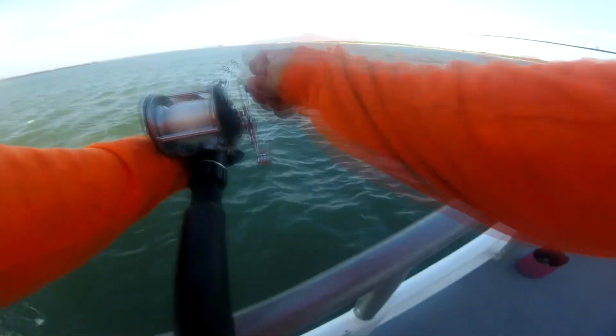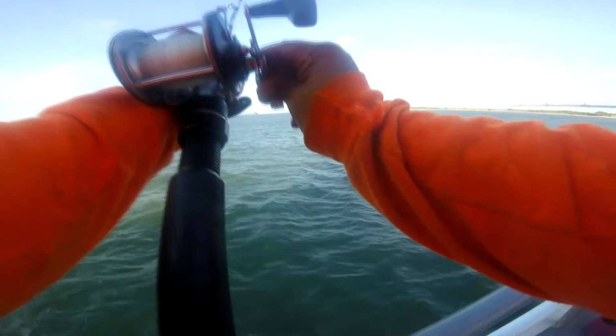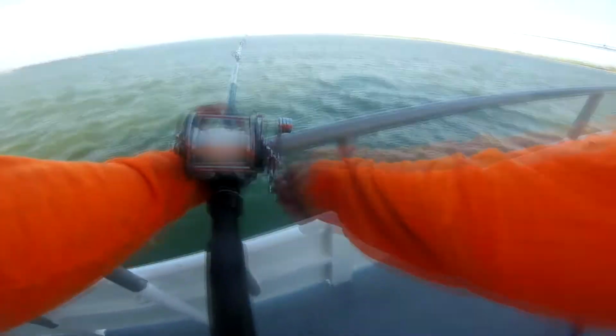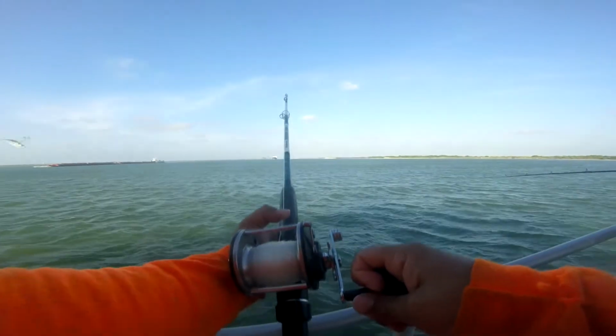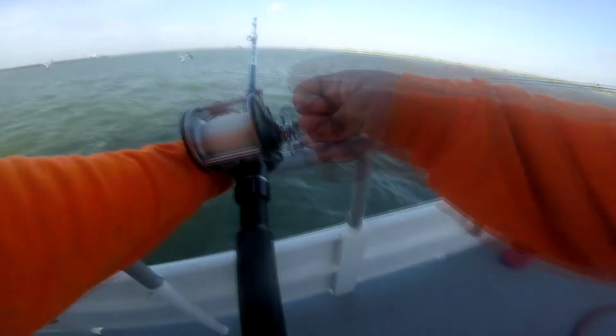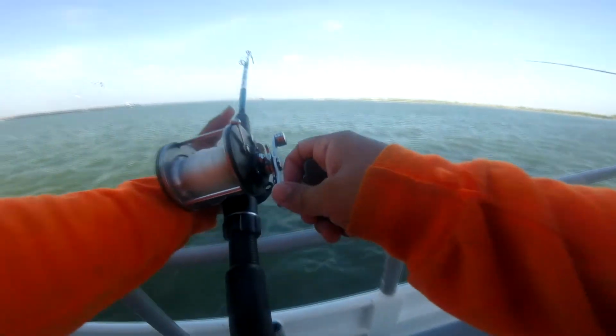Right here is a perfect example of what I was talking about. I'm catching a fish. My uncle just landed a fish as well. Deckhand's nowhere in sight, so I said, okay, well, let me go ahead and take off my fish, take my uncle's fish as well. And I walked to the back and I put it on the stringer, and sure enough, that's where the deckhand was at.